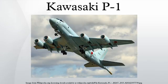The Kawasaki P-1 is a Japanese maritime patrol aircraft in service with the Japan Maritime Self-Defense Force as a replacement for the P-3C Orion. The JMSDF took delivery of the first two operational P-1 aircraft on March 26, 2013.